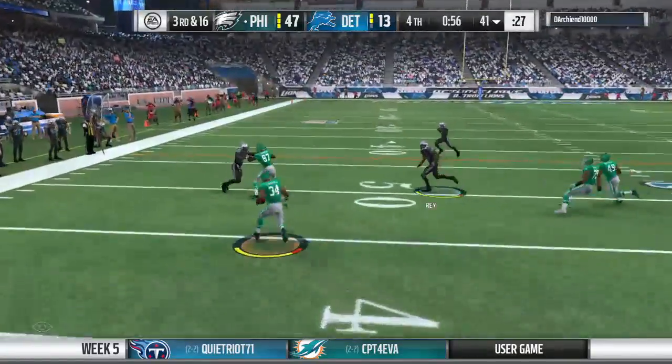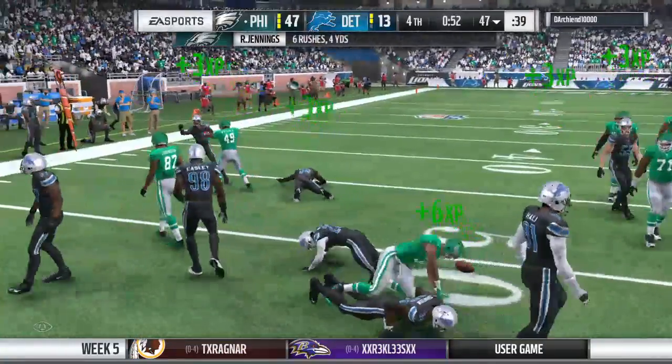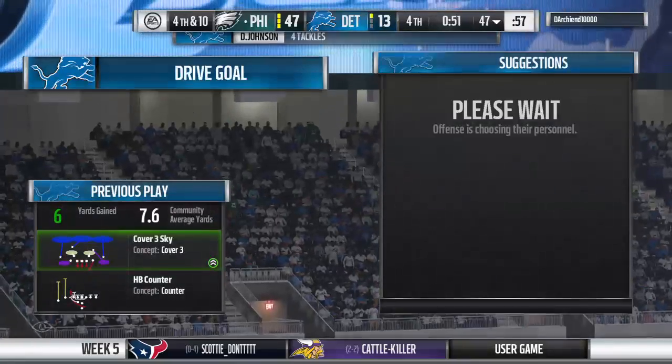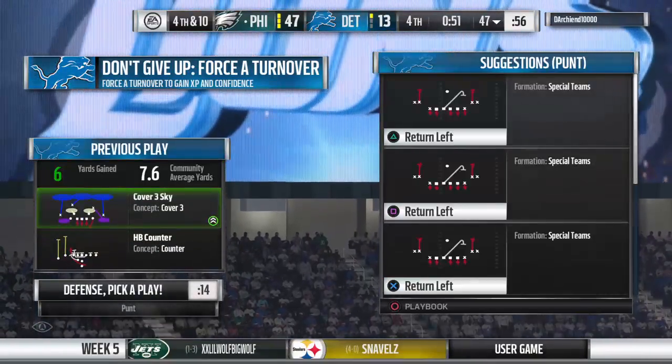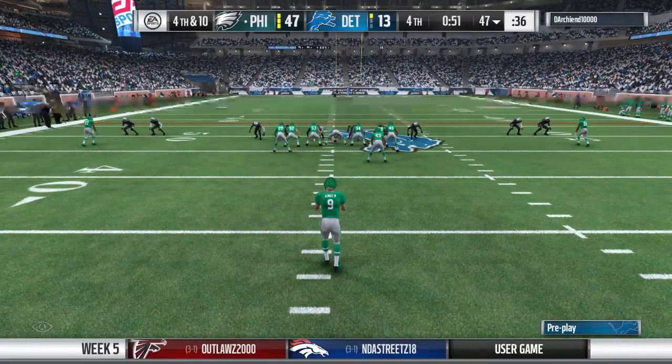Jennings. And some room to maneuver. And he'll go down right around the 47 this time. It's a 6-yard gain, and it leaves them looking at a 4th down. And we're going to get another timeout called by the Lions. That'll leave them with just 1 remaining in this 4th quarter of play.